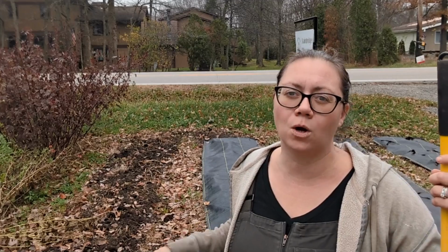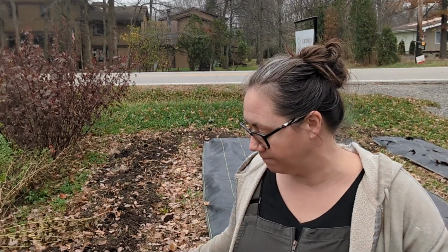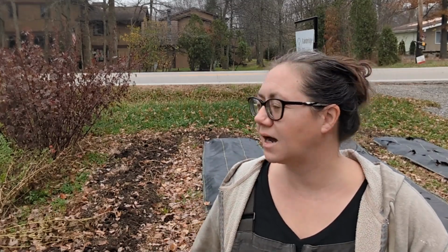So I'm literally going to dig a ditch right here. I've already tilled up the row. When I did my peonies, I tilled this up. So it should be okay. I'm gonna dig a ditch. I'm going to throw the tulips in the ground. I'm going to put some compost down. I'm going to cover them back up, and I'm gonna go home and make more soap.